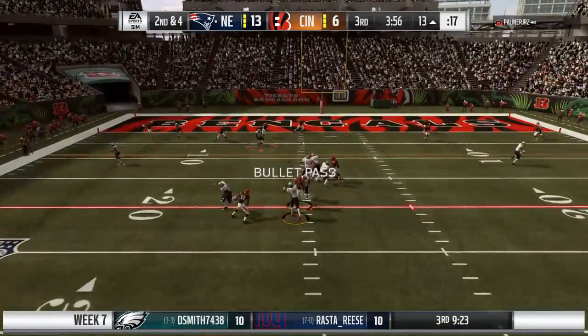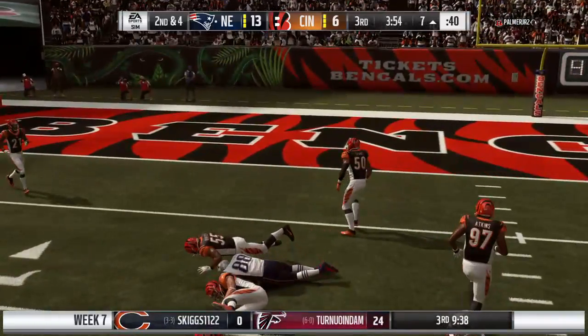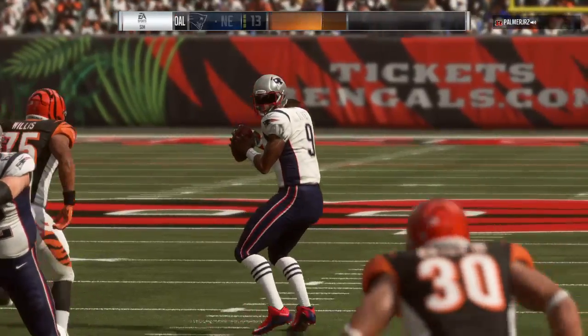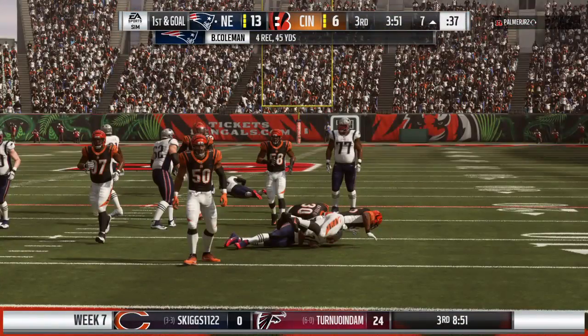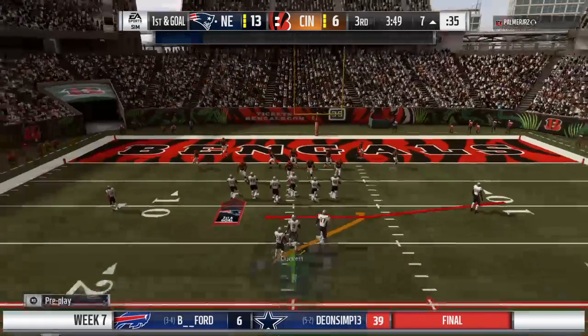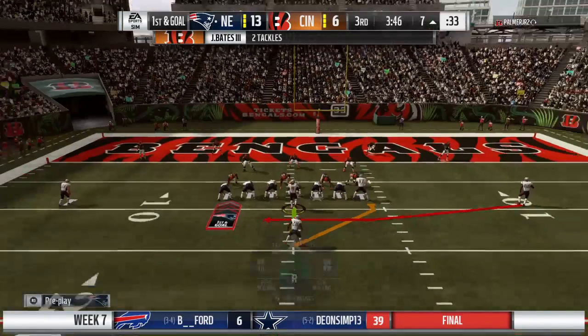Now back to throw. That is caught at the 7-yard line. The 6 yards on the pickup, and it leaves him with a first and goal. Great mix of play calling so far. 3 runs, 3 passes. All 3 passes have been completions.